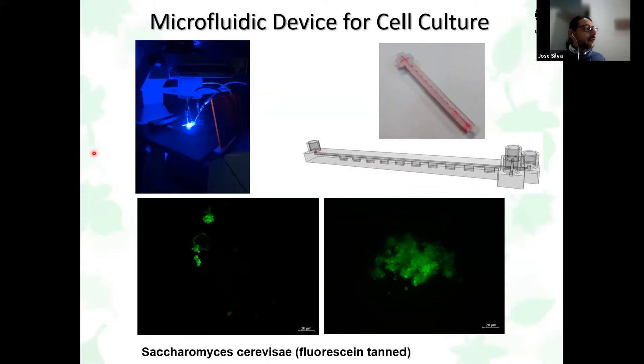Here is a picture of Saccharomyces cerevisiae, the yeast, stained with fluorescein. This is a photo on the glass slide, and here is a photo inside the microchip. So it's really interesting that you can visualize with good clarity the cells inside the device.